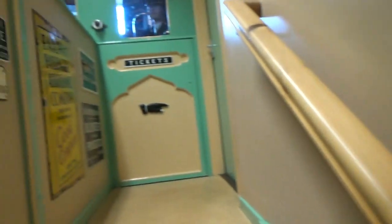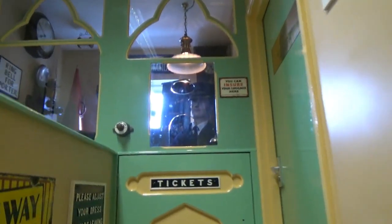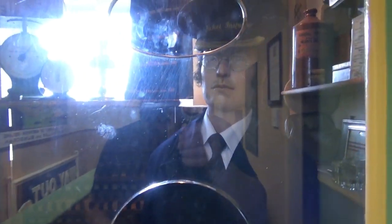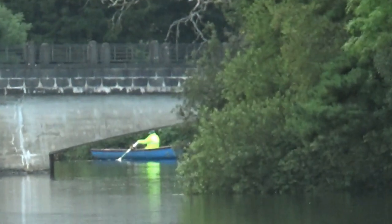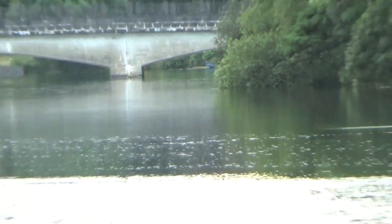Alright. Oh, that's scary. Is that thing going to move? No. The fisherman, he's gone away. He's gone in towards town. He's under the bridge there.